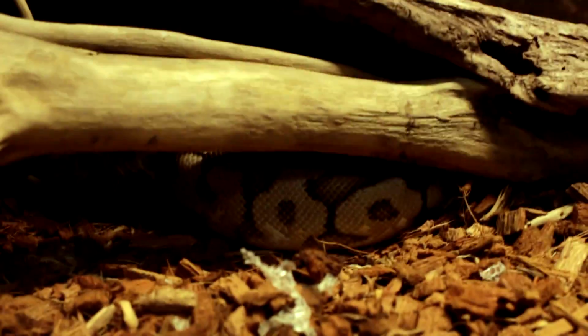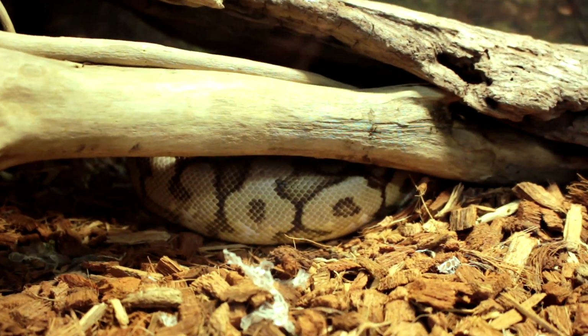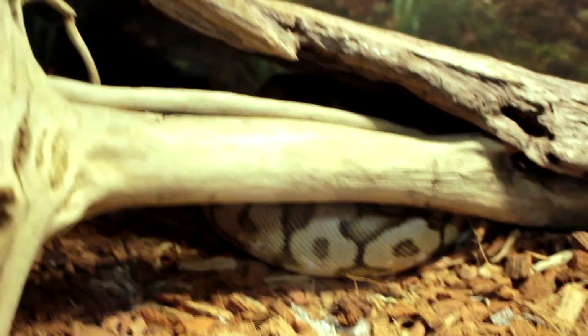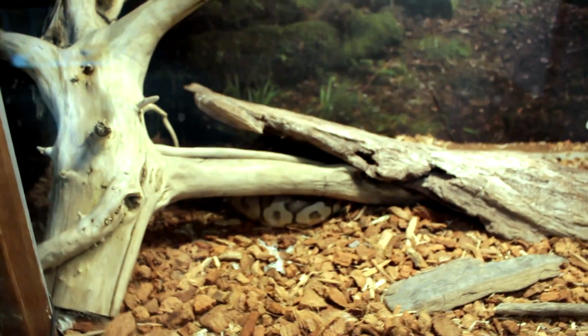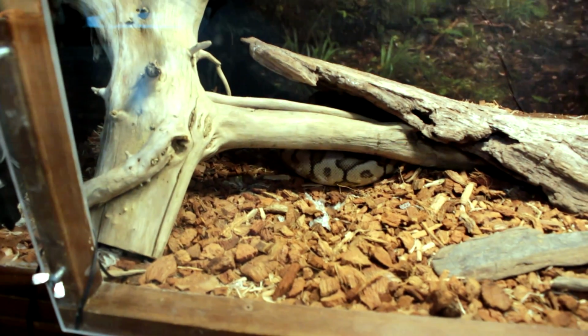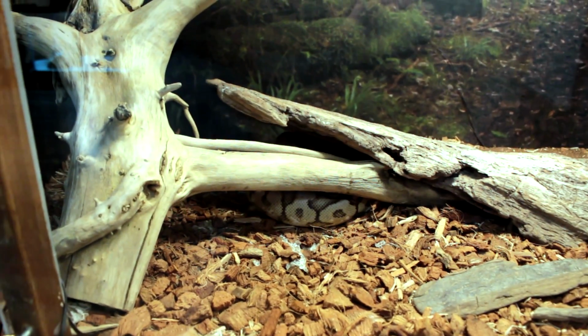And then we've got Luna down here. She's doing fine. She loves cruising around at night. That's pretty much the only time she's out and about. You can see her tucked under her favorite little hide area there. That is the warm spot. So yeah, that's pretty much all the animals for now.